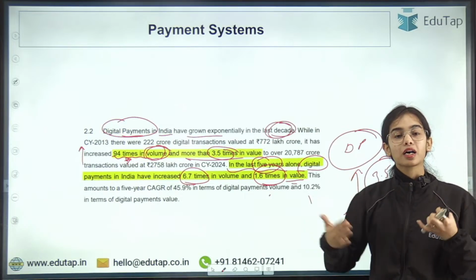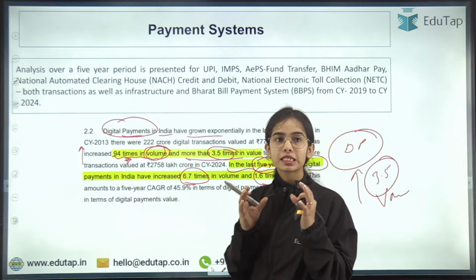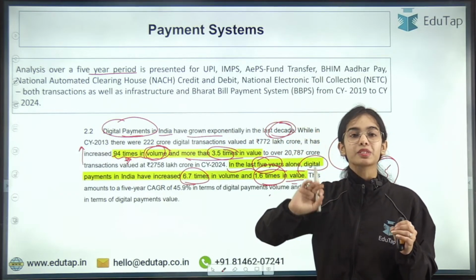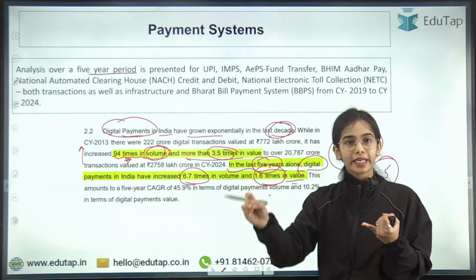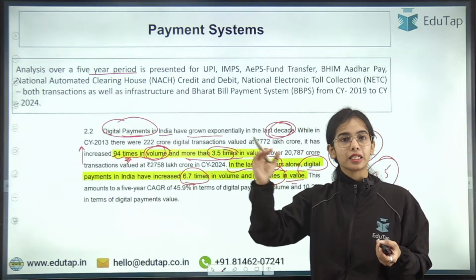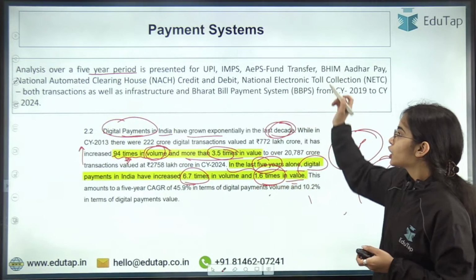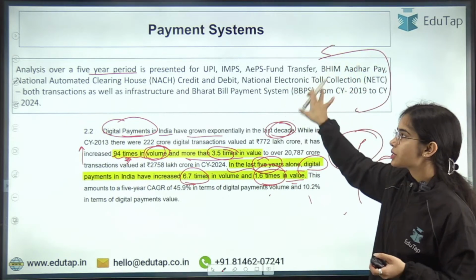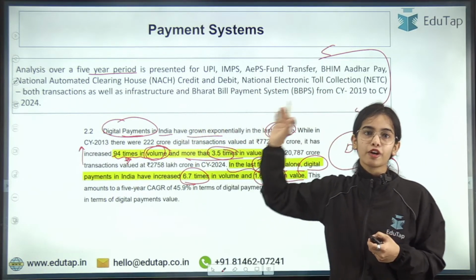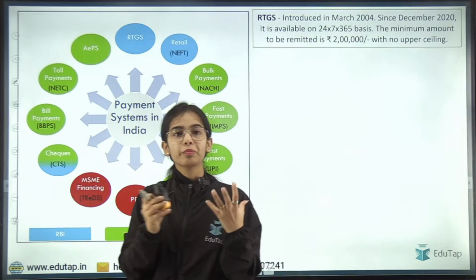So digital payments are increasing drastically and improving very fast. In the coming slides we will see an analysis over a 5-year period of how the different payment systems have developed: the growth seen in RTGS, in NEFT, and in UPI. I will tell you which data you can remember and which you can leave. We will see how they have grown from calendar year 2019 to calendar year 2024. Now let's understand the different payment systems in India.